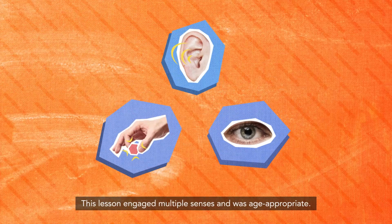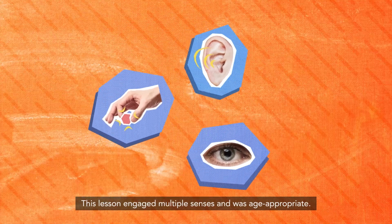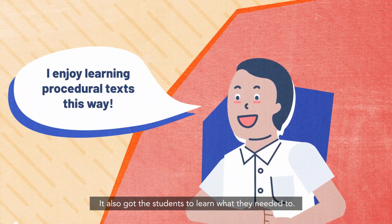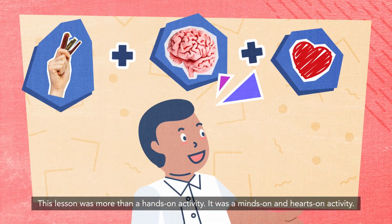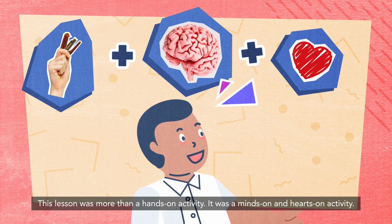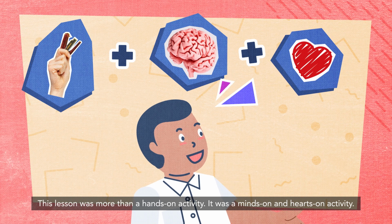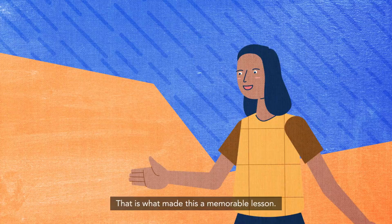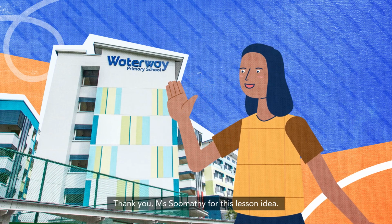This lesson engaged multiple senses and was age-appropriate. It also got the students to learn what they needed to. This lesson was more than a hands-on activity. It was a minds-on and hearts-on activity. That is what made this a memorable lesson. Thank you, Ms Soomathy, for this lesson idea.